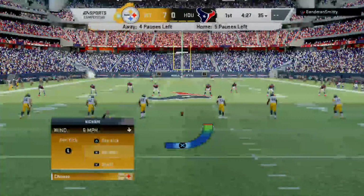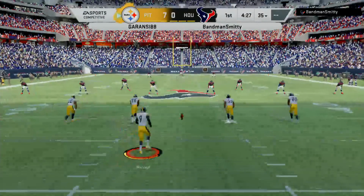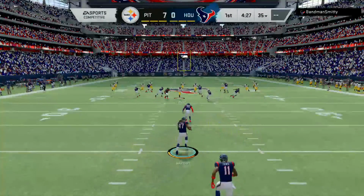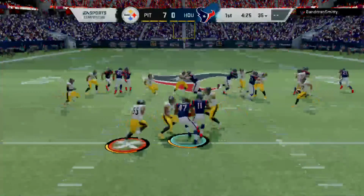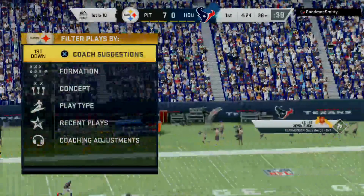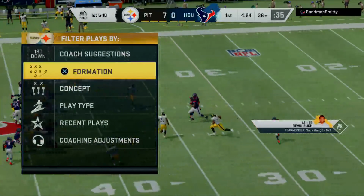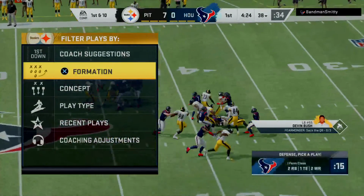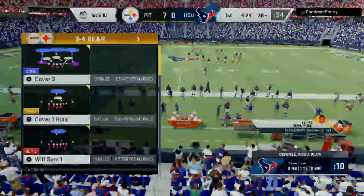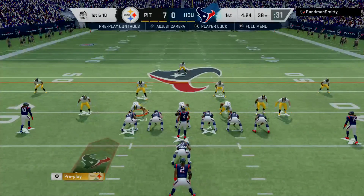Chris Boswell to kick it off for Pittsburgh. Boswell now to kick it away after the touchdown. So a very short kick here. This will be taken by one of the up men. And they're going to have really good starting field position here, as that's taken up close to the 40. So here's a 1st and 10 at the 38.